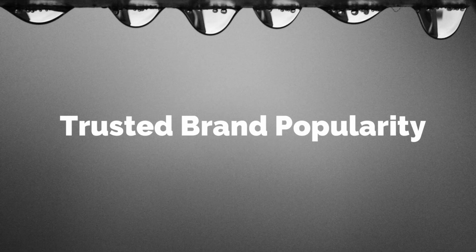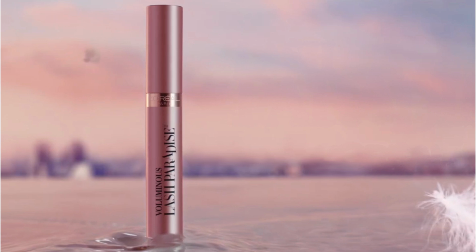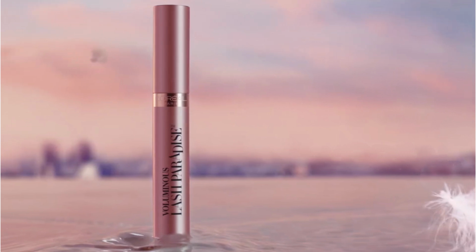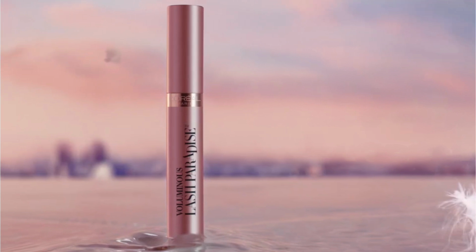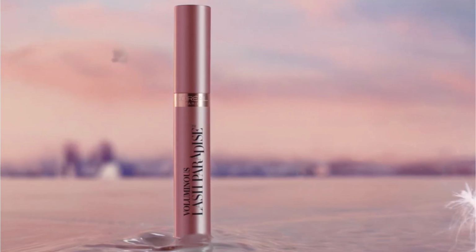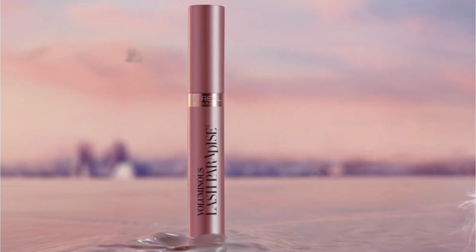Trusted brand popularity. As a long-standing drugstore staple, the Lash Paradise Mascara has amassed a loyal following. Customers love the reliable performance and affordable price point of this L'Oréal favorite. It's a classic mascara that delivers reliable volume and drama.